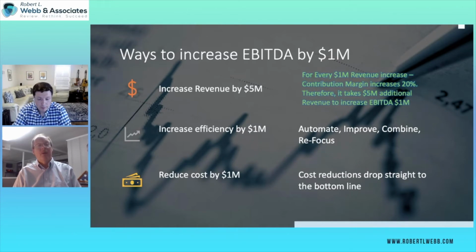Some of that's back end process, some of that's sales process, some of that's what we like to call the order to cash cycle, from the time we accept an order till we have the cash in the bank. What are all the steps that it takes to get there? And how do we use automation? How do we improve our processes? How do we combine functions? And how do we focus on the most important factors?